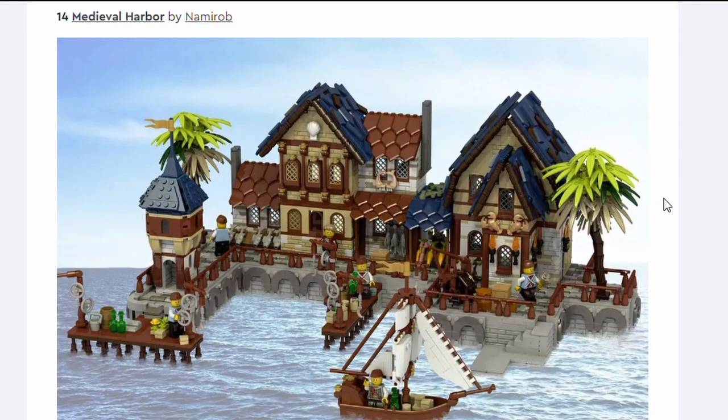Next, we have the Medieval Harbour, which would fit into the medieval theme of the other sets I've said, and it's very similar to the Imperial set I discussed earlier. It's a nice looking display piece, but I don't really see this as becoming a Lego Ideas set.